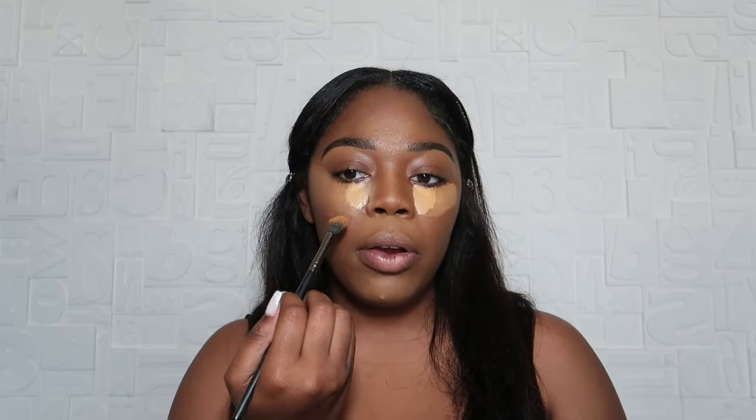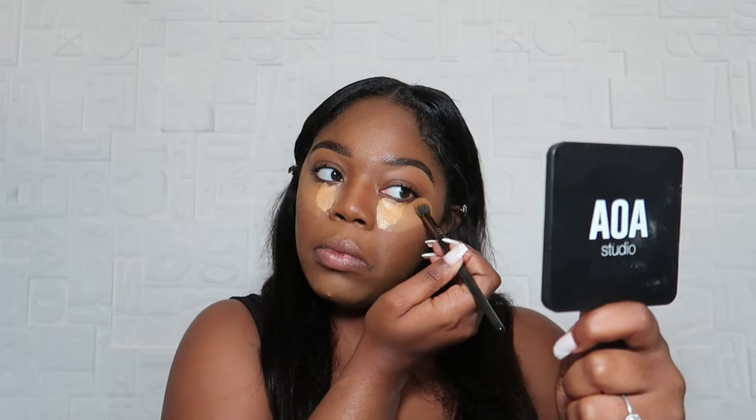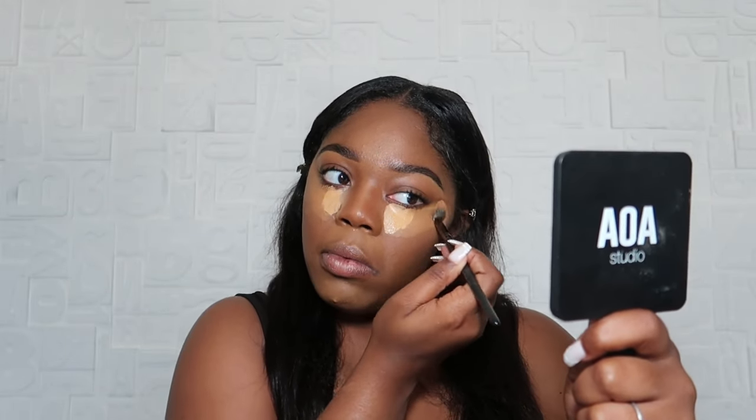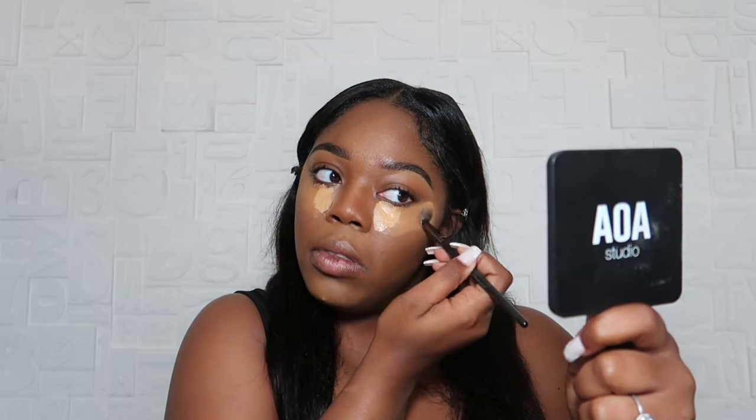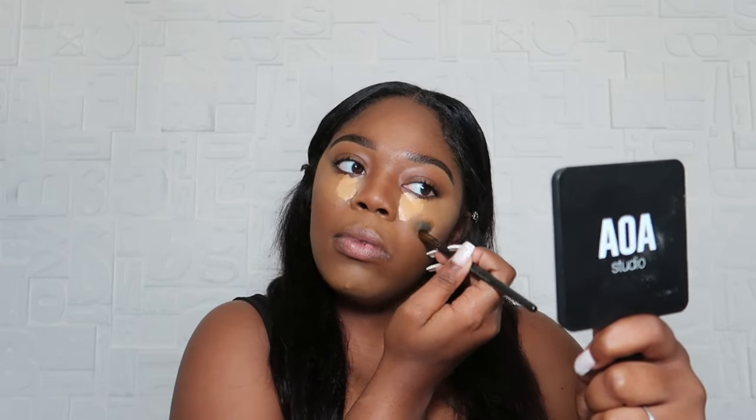You wanna just leave that part right there. Then do the same to the other side. Make sure you start on the harsh edges first. So now, you can go in with a beauty blender or you can go in with the same brush. For the sake of this video and the sake of not wanting to wash all the brushes, I'm gonna go in with this same brush and now we can blend them out.